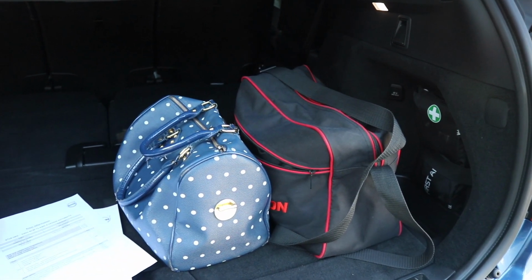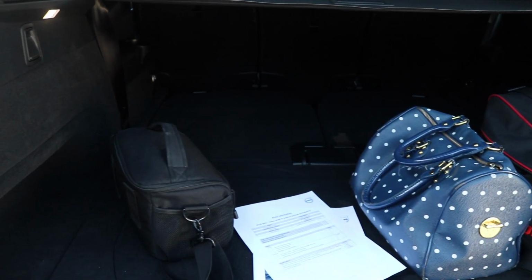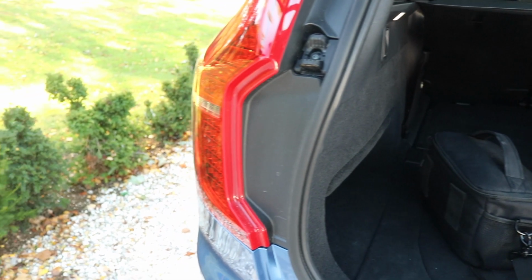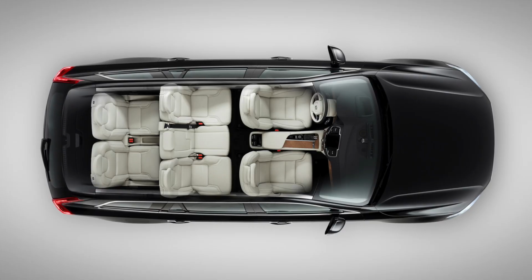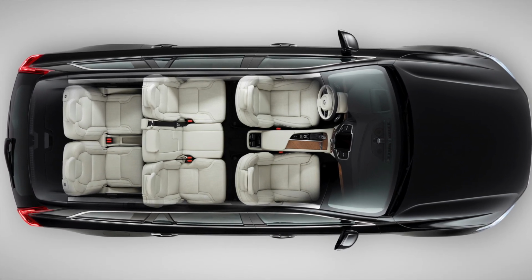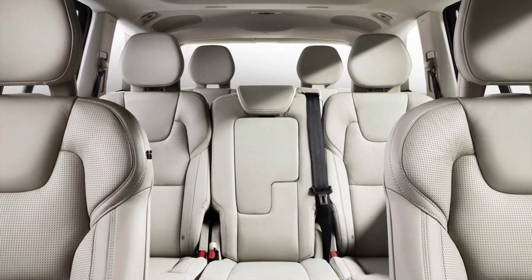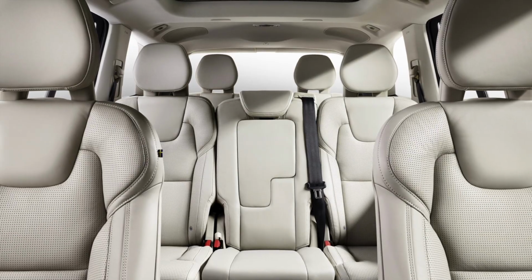I'm 6'2", and the boot also offers a good amount of space, but if you have it as a 5-seat layout, it offers 967 litres. However, if you have it in 2-seater mode, it offers an impressive 1,868 litres. Now, at this point, you may be wondering just how usable the third row of seats are, as normally they're not really designed for adults. However, Volvo states that anyone up to 170 centimeters tall will fit. Well, that counts me out, as I'm over 185 centimeters.